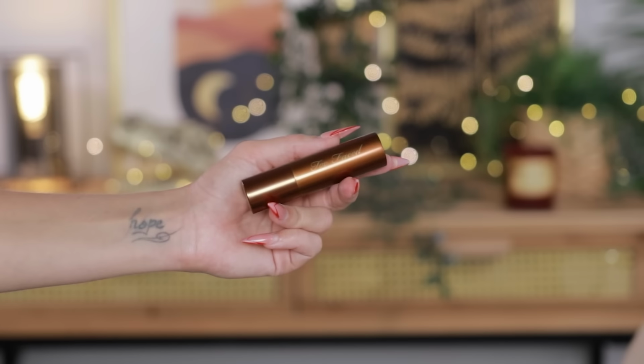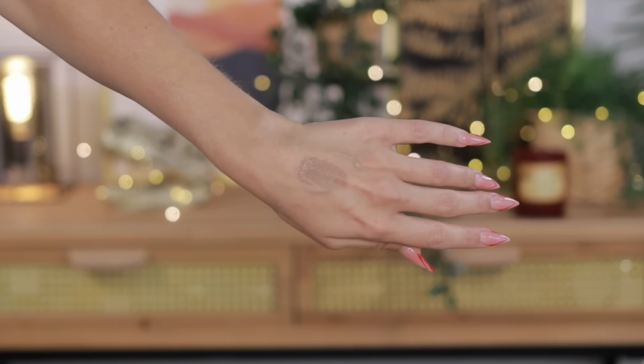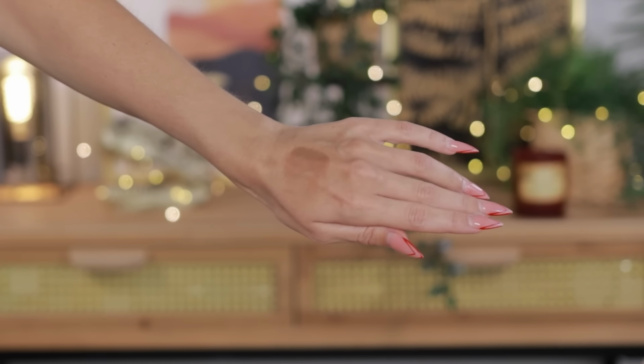This is the chocolate stick that was released by Too Faced. I have mine in, I think, chocolate souffle. This smells like chocolate oranges in such a believable way that I just want to bite a bit off. I'm wearing this bronzer today on the perimeter of my face. I think this is beautiful. You can go more sheer with this one, or you can get a very intense bronze with this one.